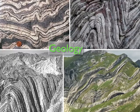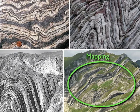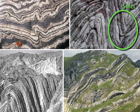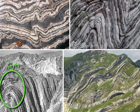Okay, so why focus on topological maps? Well, if you read my bio, you know that I was a geologist originally. So I did mapping, and there's layers, and there's sulci, and there's gyri.